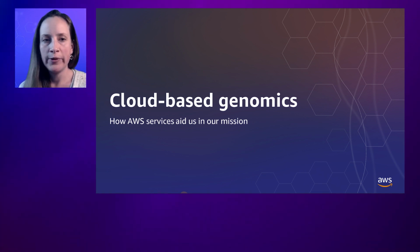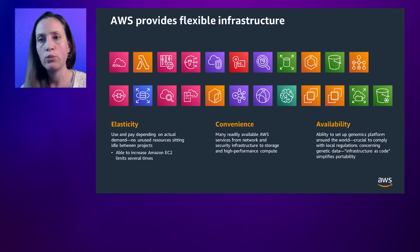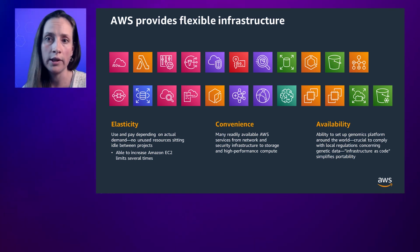So how does AWS come into play? All of our setup basically is on AWS. It's been great for us because depending on where we are in a project, we may need a lot of computational resources and then can scale up a lot. And we've frequently had to increase EC2 limits, especially in the early days. At other times, we may just not need a lot of compute at all, so we don't have any resources sitting idle that we don't need. Apart from that, it just provides so many convenient services and keeps adding to the list.